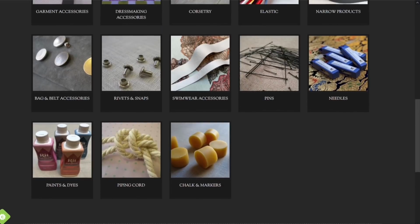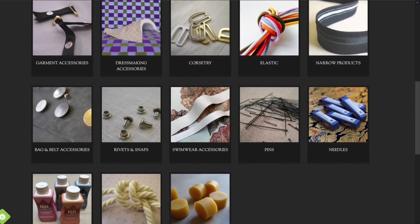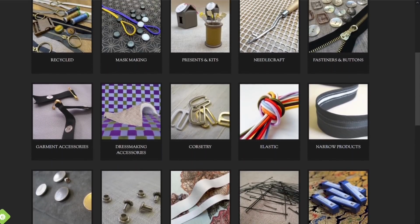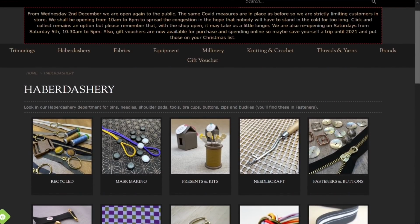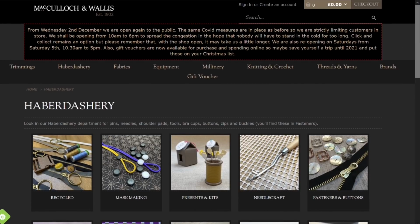I do think that Constance says that the staff can't be bothered. So don't expect a great amount of help there, but you can find everything there. So definitely, I'm giving you the Noelle seal of approval that this is a great place to come. Even if you just want to come look at, you know, sewing notion porn, this is the place to be.